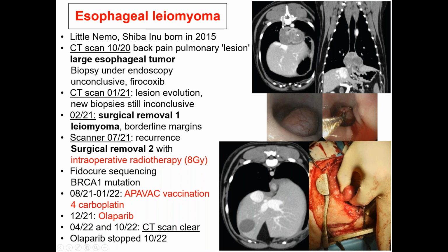We end up identifying at the CT scan an esophagus tumor, distal esophagus, right here near the diaphragm. So we tried to do a biopsy under endoscopy and give thyrocoxib, again for the anti-angiogenic effect. Looks aggressive on the CT. And unfortunately, our biopsies are inconclusive. So we tried some other biopsy because the lesion is growing, but it's still inconclusive. So we go for surgery. We know we're not going to be carcinologic in this location.